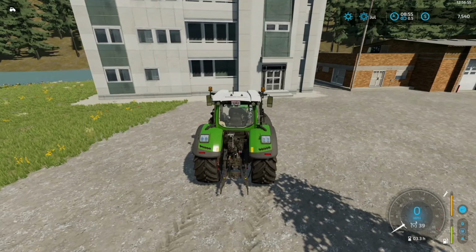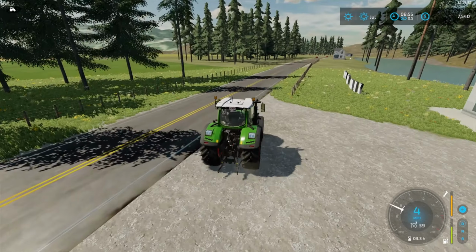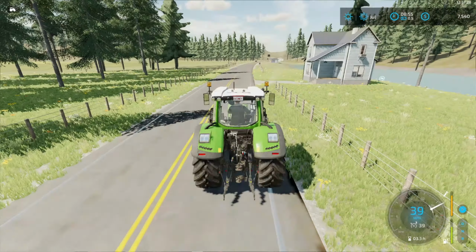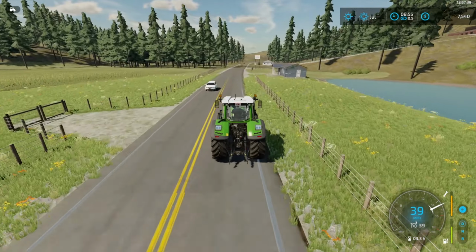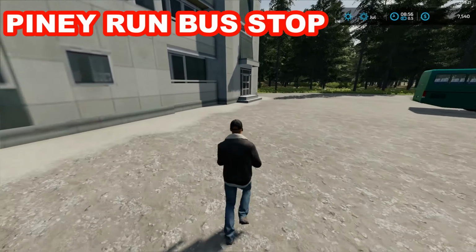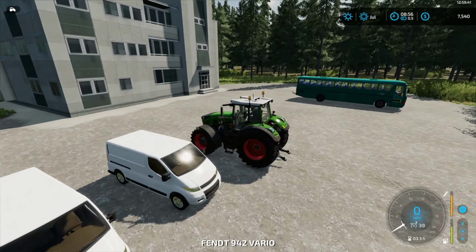Little bit of a drive, but we'll get there. So we're on our way to the bus stop. It's gonna be a long trip, so might as well get ready for it. But it's all for a good cause. And we're here at the bus stop. And we're going to go in and make sure they got our tickets right. The bus won't be leaving for just a little bit, so we'll just sit here in the tractor until it's ready.